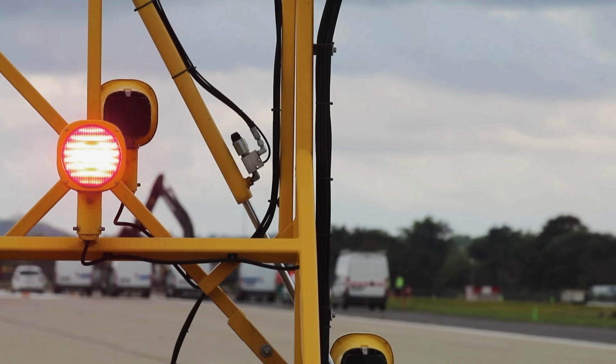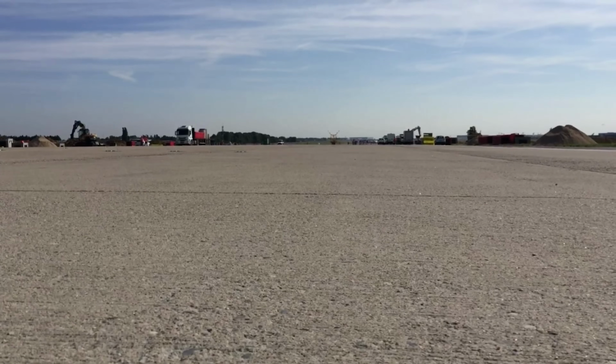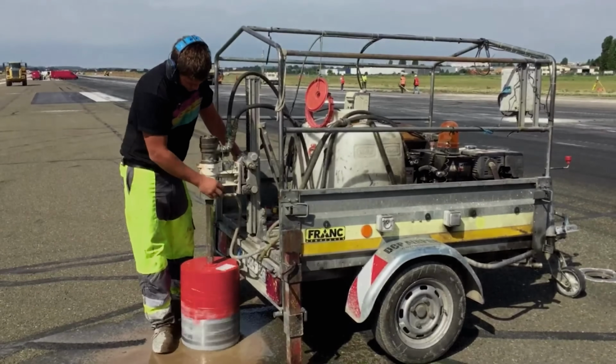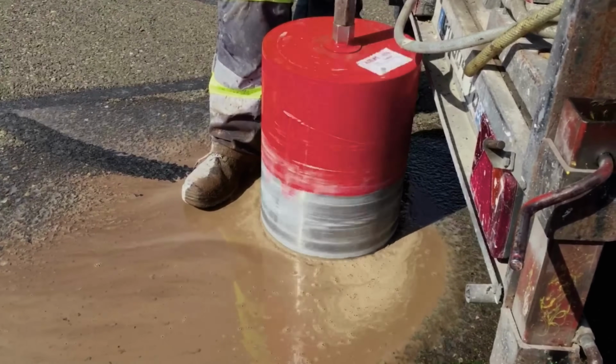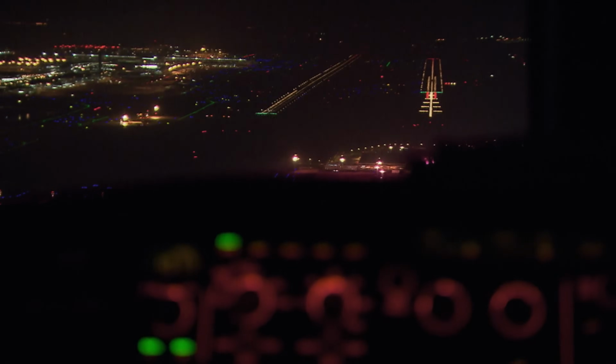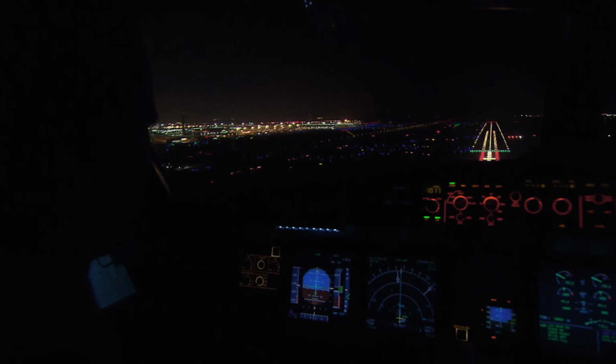But reconstructing a runway is more than renovating its structure. It also means renewing the pavement markings and installing a complex lighting system. We need a system of markings and beacons, which would light up at night or in reduced visibility conditions to help pilots land more precisely. Because all across an airport, markings and beacons are everywhere. To guide approaches, landings and takeoffs, but also during taxiing.